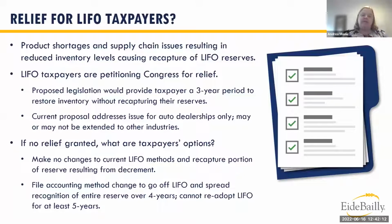I think the only thing we can probably say for certain is that whatever happens is not likely to happen before the extended deadline. So we are in a situation where the 2021 returns probably need to be filed before we know for sure if this relief is going to be available. So if we don't get this relief from the IRS, what are the options? Well, if we don't make a change, we just stay the course, stay on our existing LIFO method, the entire portion of the recapture is going to have to go through the 2021 return. So for example, if your inventory is 0 at the end of 2021, all of your LIFO reserve is going to come into income on your 2021 return.